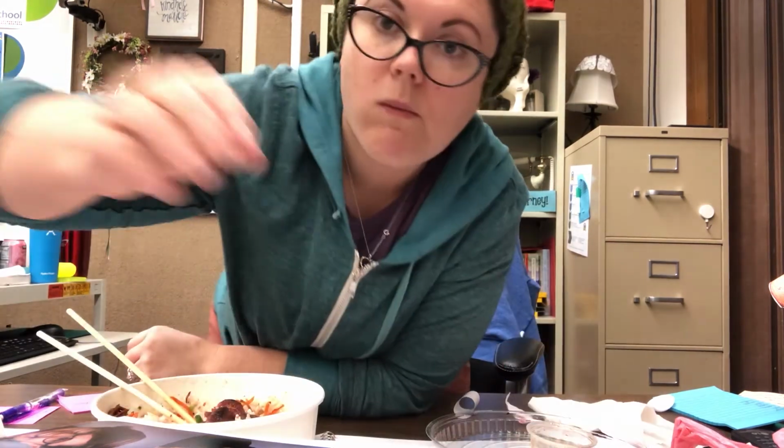So if I'm not mistaken, banh mi comes from a French influence in Vietnam. And so it's traditional Vietnamese fillings on a French baguette, and it's a yummy combo as well. All right, well, this is Rollz, Vietnamese cuisine.